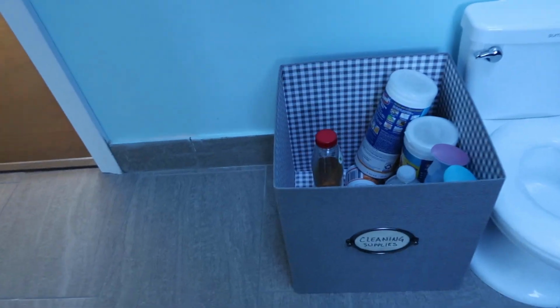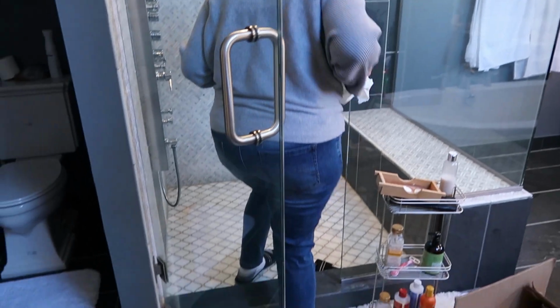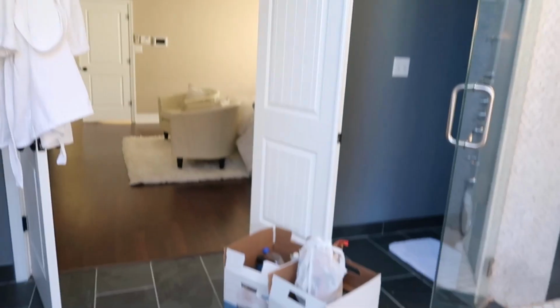I took a shower in the guest bathroom for the first time because Mom is in there doing the shower in our bedroom. This was my little cleaning box of supplies she brought up. Like, look at this shower. Oh my goodness, it's sparkling. Not quite, but almost. And I'm doing this cabinet over here, so I'm about to start breaking all this stuff down.